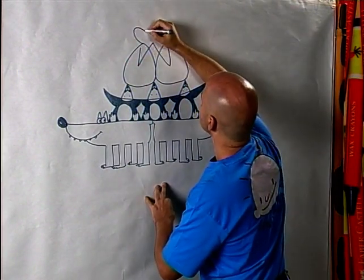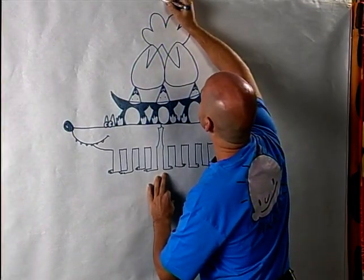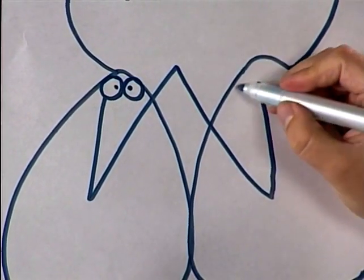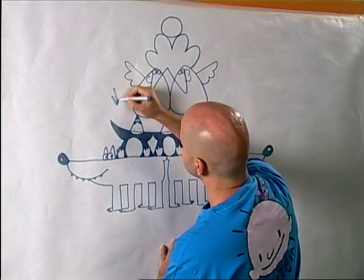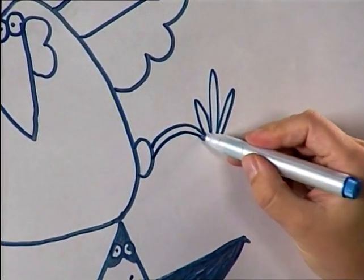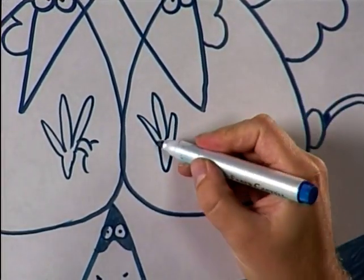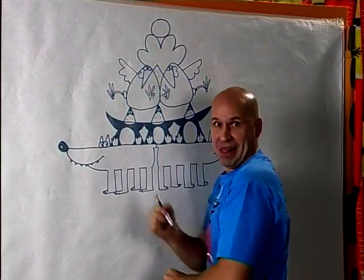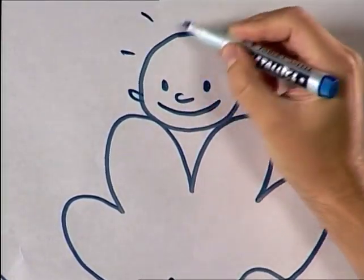Now I need something on top. What should this be? I got a plan. Can you guess what I have just drawn? I'll put on some details to make it easier to see. Eyes, feet, legs, more feet and legs, then the circle on top can be me, Einstein. What do you think? Yes, I think that's really cute.